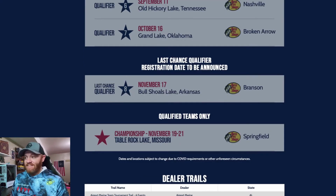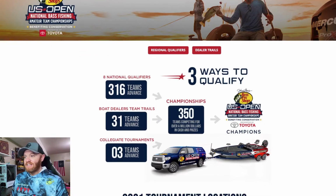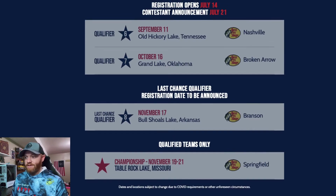And then at the end of it, they're going to do all of the 316 teams. If you made a top 40 placement in one of the qualifiers, you're going to go to the championship tournament on November 19th through 21st on Table Rock Lake in Missouri. Really good lake, really good time to fish that lake.